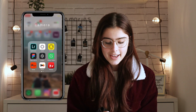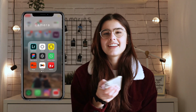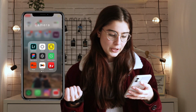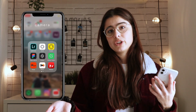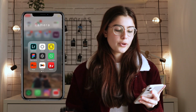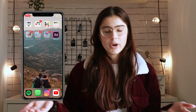Then I have Camera, where I have way too many apps, but don't judge me, I'm sorry. I use them all. So I have Lightroom and VS Code to quickly edit my photos, because I actually have presets, so it just makes everything easier. Then I have Fresco, Film, and Mojo for my Insta stories, for example, whenever I publish a video or anything, just to share my work outside of Instagram. And then I have Fonto, which is where I basically do my thumbnails and everything, so I have kind of a preset and I just change what I have to change.